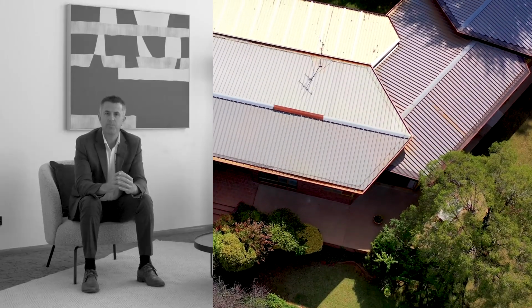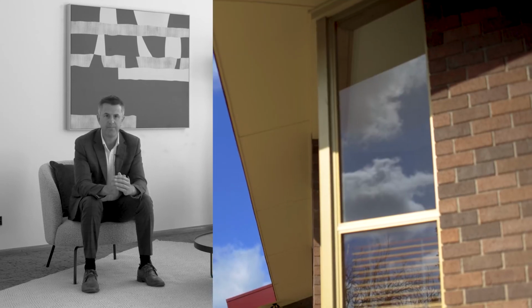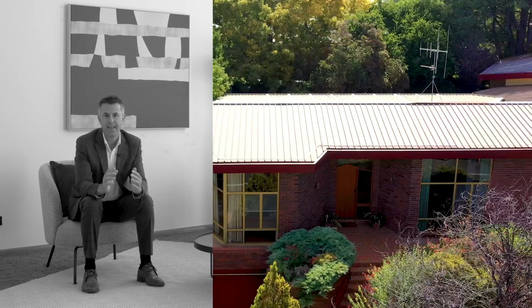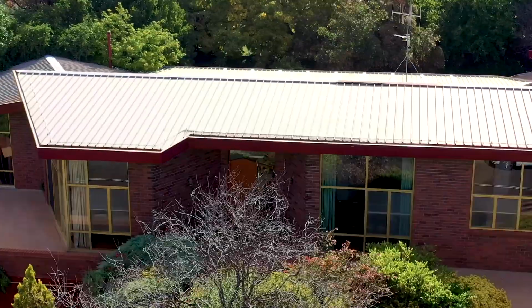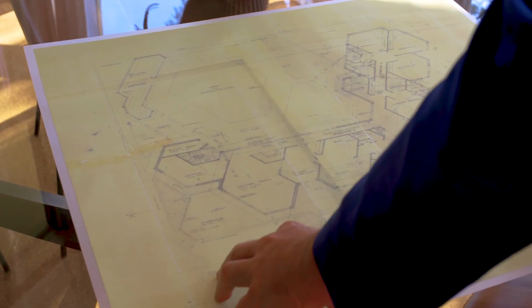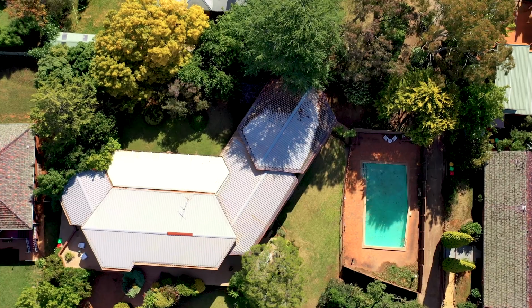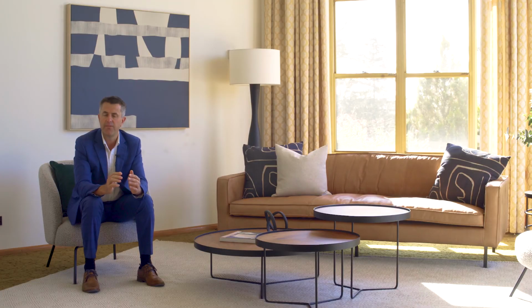It's a remarkably well-built property and has timeless architectural lines throughout. It's full of interesting angles, roof lines, and geometry. The eye is always drawn to the outdoors, which creates a link to the established private pool and garden, sitting high on just over half an acre of land.